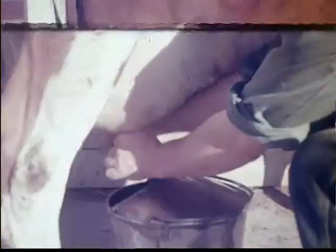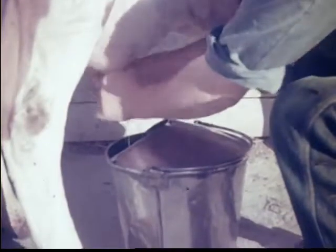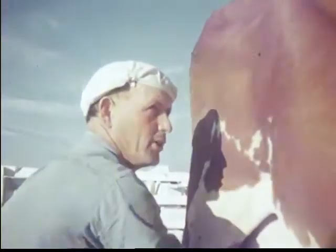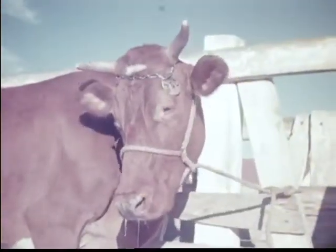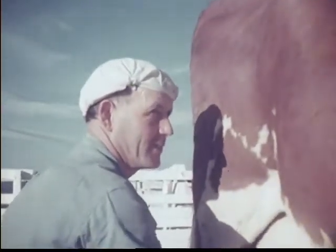Each cow is an individual and must be handled differently. The skilled milker has rhythm in his long strokes. Jim is careful in working around the cow not to upset her. If she gets excited, she may hold her milk. Oh, boss, steady there. That's it, be a good bossy. Oh, girl, easy.